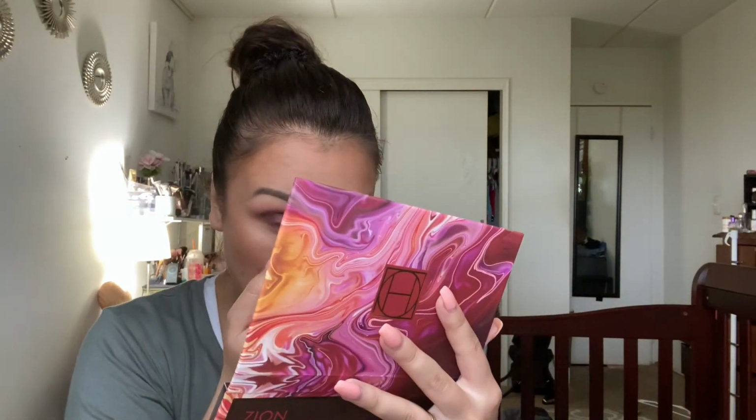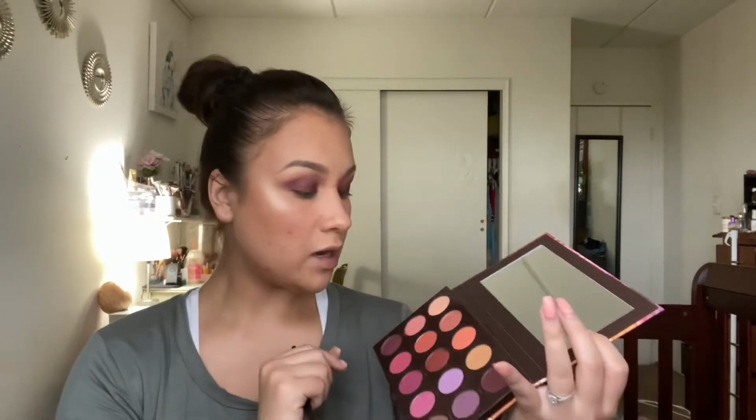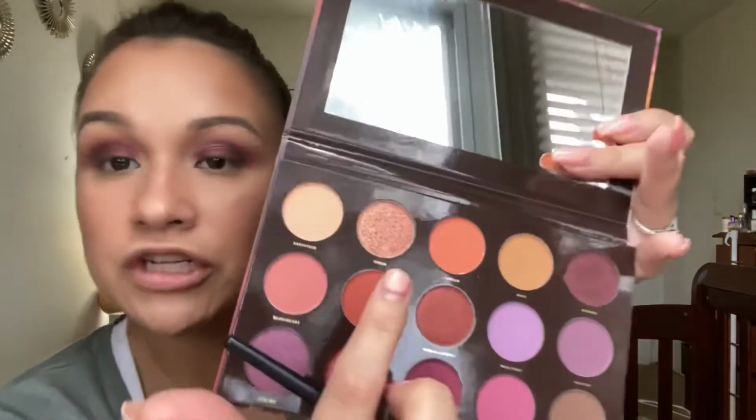your inner corner, so I would just use like whatever highlight you're using, you know, on your cheeks, if you want a shimmery highlight color in there. This shade right here, what is it, Virgin? That one's calling my name too.